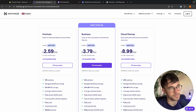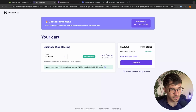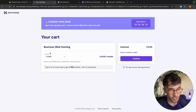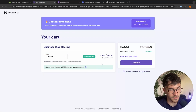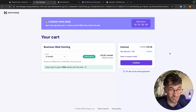Now with Hostinger, this is priced very differently to Shopify. If I click into choose a plan right here, these terms, if we pay upfront for a year, for 2 years or 4 years, it's very, very cheap. However, if we go up to monthly and we want to pay this monthly, it's going to rise a lot more in price to £15 a month, which is still a lot cheaper than Shopify, right? But if we go for at least a 1-year term, it dramatically drops in price. So we can pay £15 for 1 month, or we can pay £50 for an entire year.